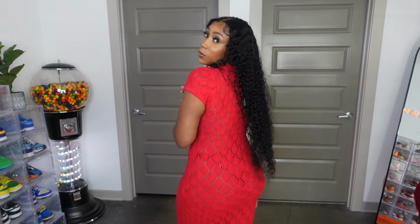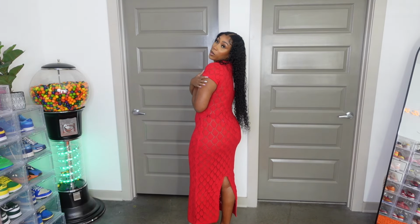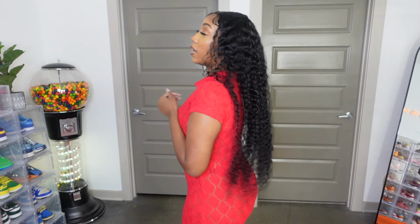Okay, so this is a collar, you guys. I'll probably put on some pasties, so it is a little see-through. It's knitted like this. But I feel like it's not enough for people to really see. It might look different on camera, but it's not insane to me. But yeah, I really like this. Love that it's a collar type dress. A nice little sundress, you guys.